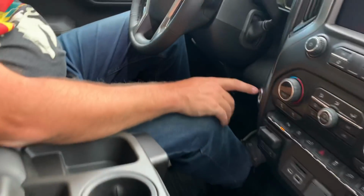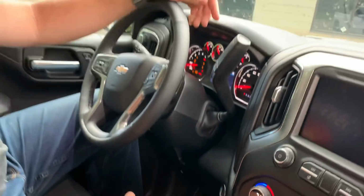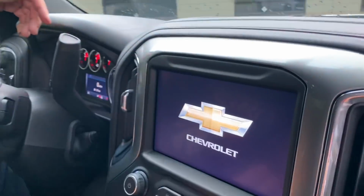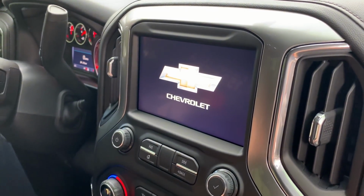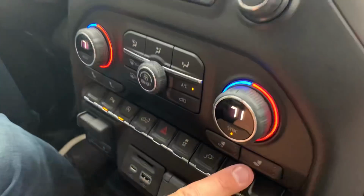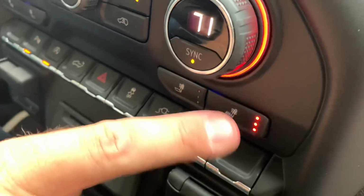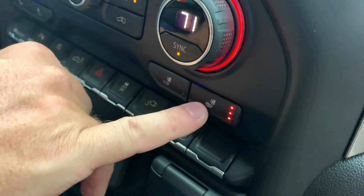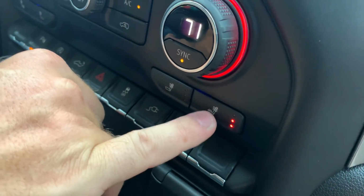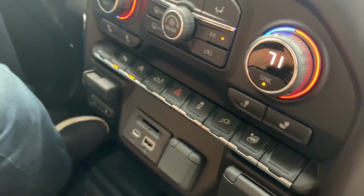I'm going to fire this up really quick. Still push button start. And still an 8-inch display. This is a full touch display. So you have a lot of the same features you would get in a more expensive Silverado. Here you have heated seats, no ventilated seats, but the heaters are actually on the seat bottom and the seat back, which is kind of unique. Not all trucks do this, but GM does, which is kind of nice.